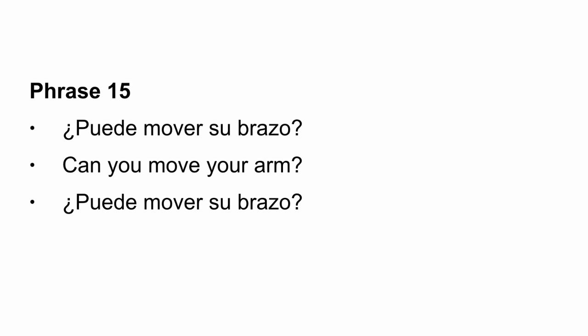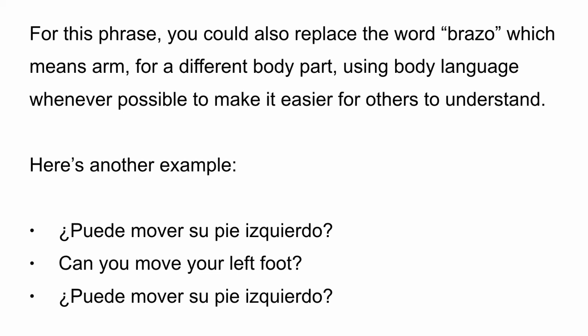¿Puede mover su brazo? Can you move your arm? For this phrase, you could also replace the word brazo, which means arm, for a different body part, using body language whenever possible to make it easier for others to understand.